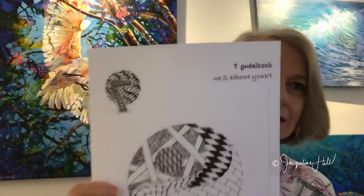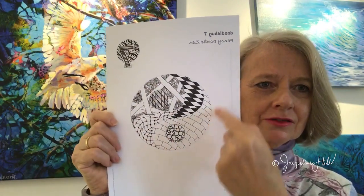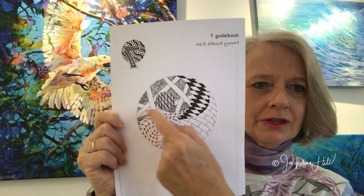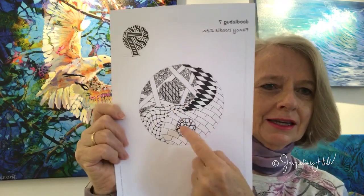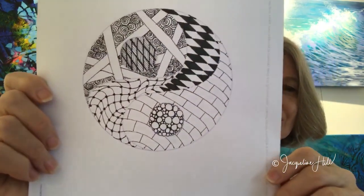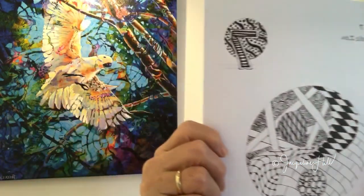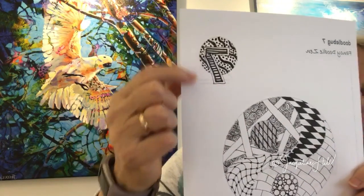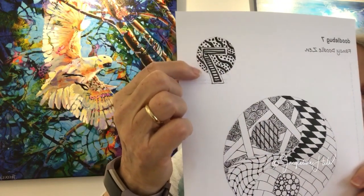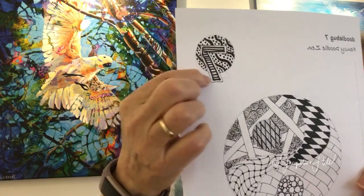So I want to show you, just before we get started, what I finished off with my Doodlebug number 7. In number 7 I gave you an outline of a kind of yin-yang symbol with a couple of extra little swirls added in, and the idea was to create as fancy a doodle as you could creatively create in there. So that's my version of it, and make sure that you always create the little number box as a design that's a little creative warm-up as well, and I'll add the date in there as well.